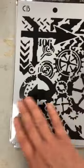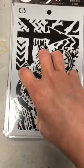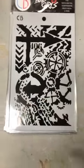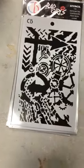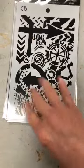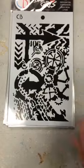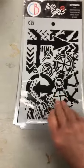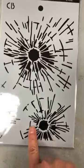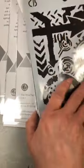Then this one here, this is great. Pour ceux qui suivent le cours de Seth Apter, ça c'est vraiment un style de Seth. Donc, pendant votre cours, ça va être quelque chose d'incroyable de utiliser dans le cours. It's really a Seth Apter style. So if you're taking his class and you want to have some cool stencils handy, this one would really fit well in that. This too. That one's called 406, I guess because it's written there.